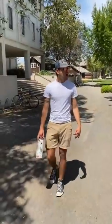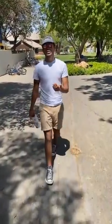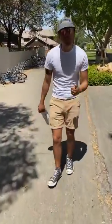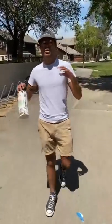Arboretum's actually the only place on campus that doesn't have Wi-Fi, or in most of the parts it doesn't have Wi-Fi. And so if you want to just disconnect and simply journal, plan your week, or anything of the sort, that's definitely the place to do it. And honestly, it's just a very relaxing area on campus.